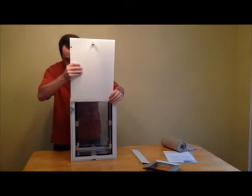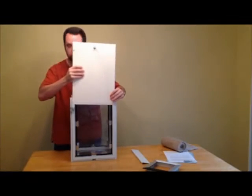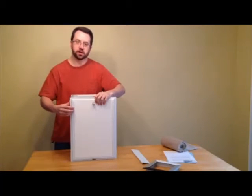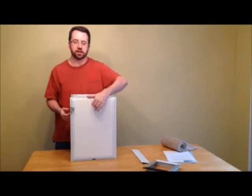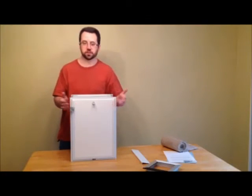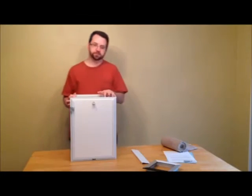Now, another common issue that you have with pet doors for walls is the locking cover. So this has a pretty typical locking cover. If you've had a pet door before, you've probably seen these. So this slides down in. There's pin locks, and you can't lift it out from the outside, which is better than most. But it's kind of your typical pet door locking cover.